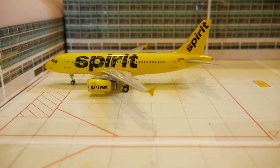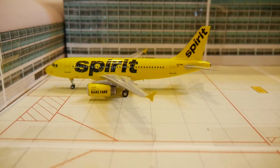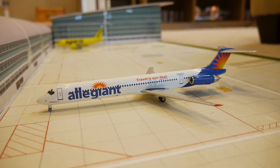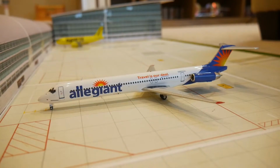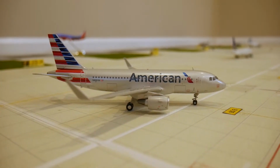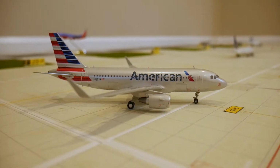First up, we have the Spirit A319. He's going to be heading out to Fort Lauderdale. Up next, we have this Allegiant MD-82. He's going to be heading down to Tampa. Here we have this American 737-800. He is currently pushing back for Washington Reagan.